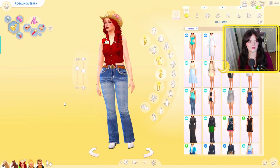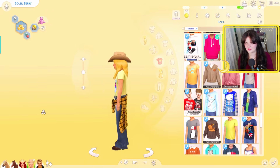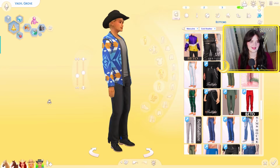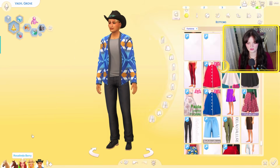Also, I gave everyone little cowboy outfits. It's a little bit too cold to wear them, but at least they've got them. This is her little cowgirl outfit. He's got a little hat and a little jacket combo on this one as well, so that we can all do some horsey things.